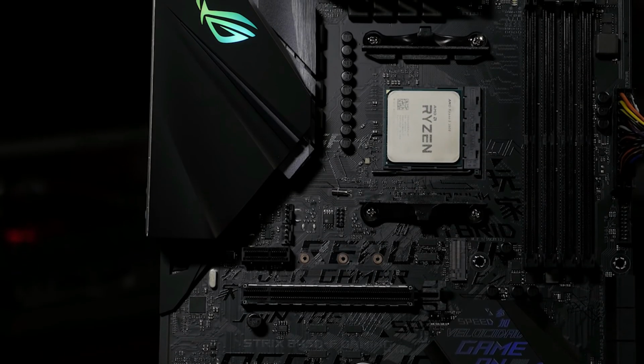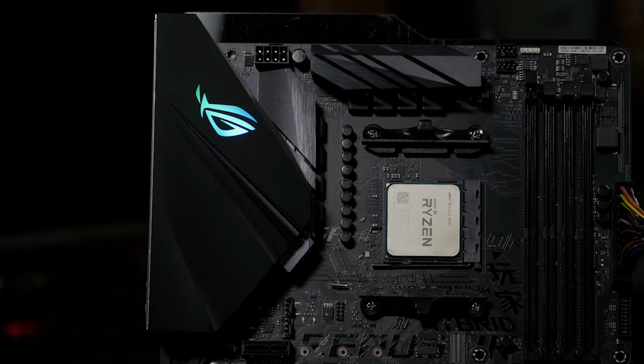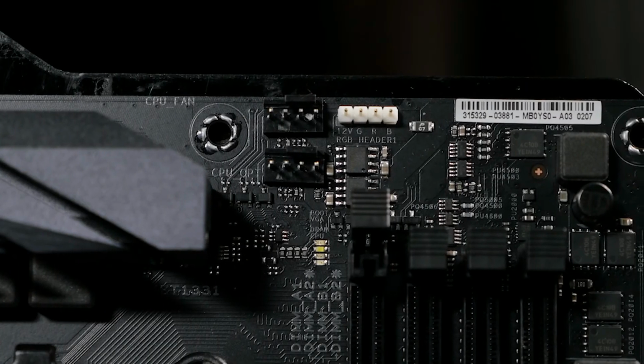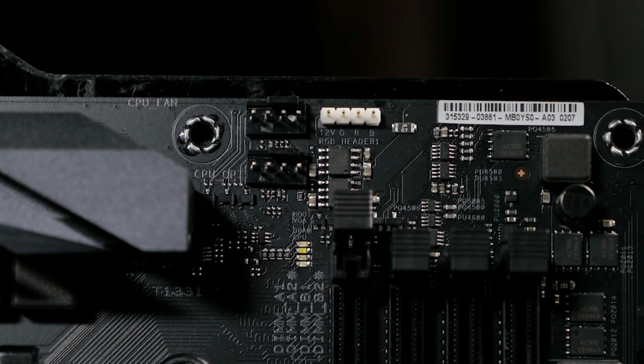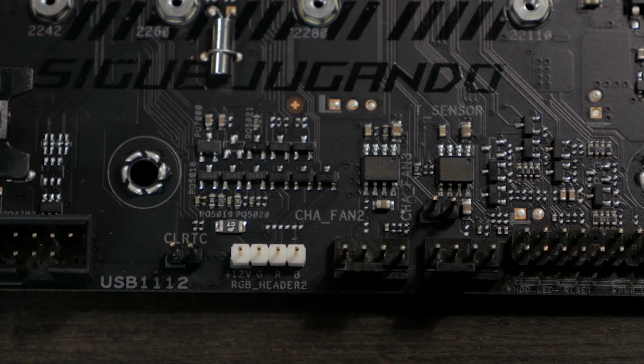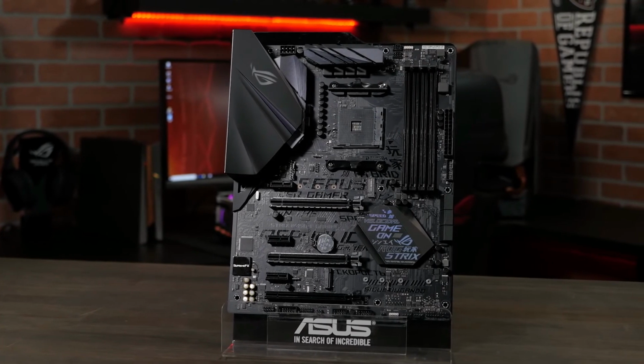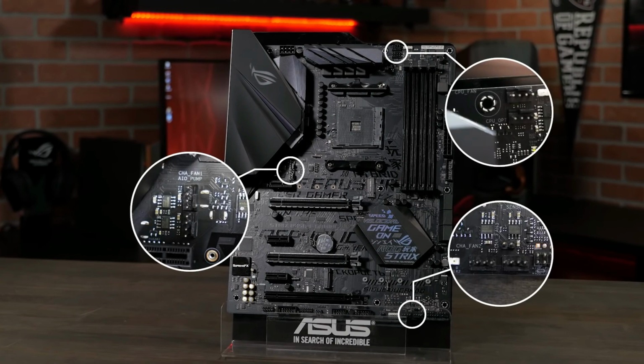There's also a built-in LED backlit ROG logo on the rear I/O, as well as dual 4-pin RGB LED headers. Now, these can be used to add additional RGB LED lighting strips or any other AORUS Sync compatible LED accessories. To keep the system cool, there are 5 4-pin fan headers that can automatically detect if you're using DC or PWM fans. There's also a dedicated 4-pin all-in-one CPU cooler fan header.